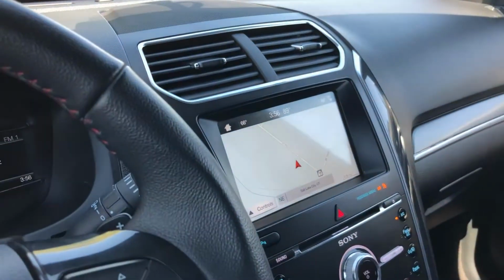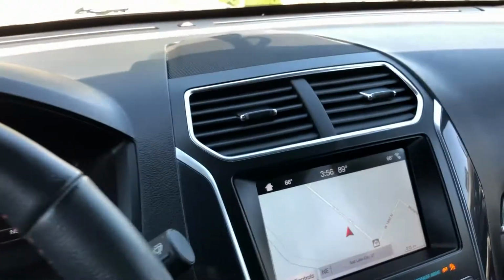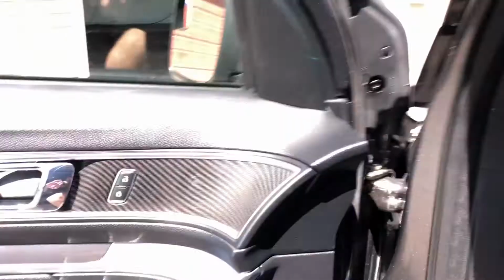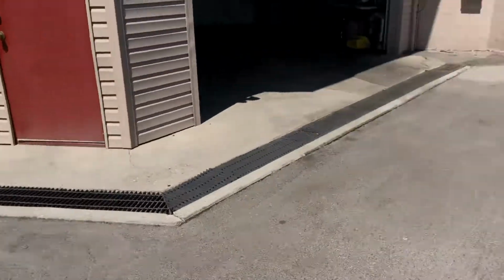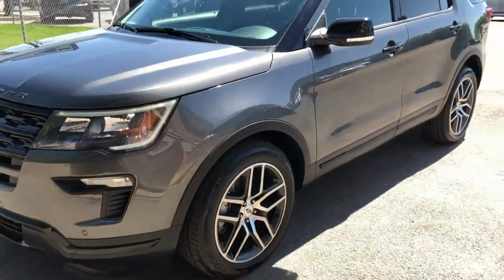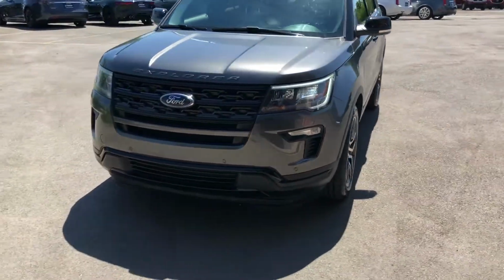This particular vehicle does have a branded title. There was an impact in the front, but the damage turned out to be just cosmetic, and so we were able to get it all fixed up. It has passed our 150-point inspection and the state of Utah safety inspection.